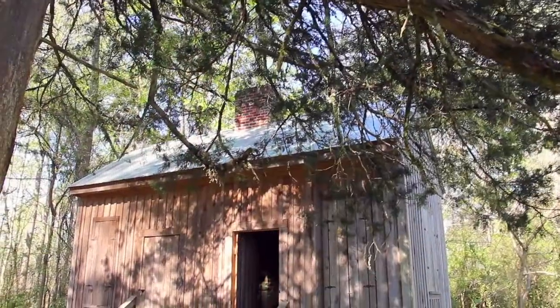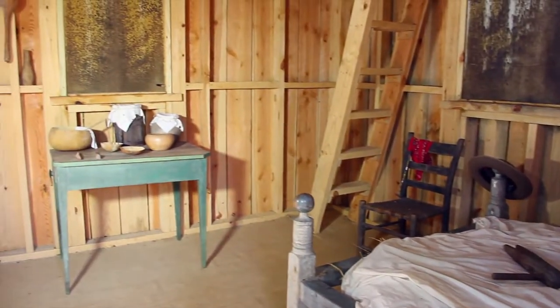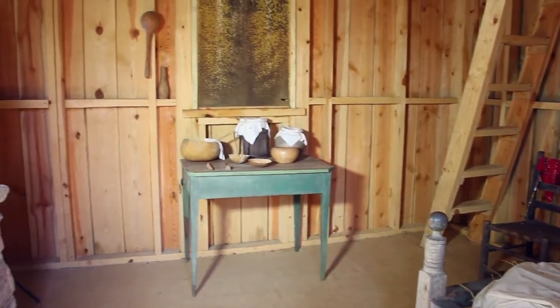We also have a reconstructed slave cabin. Dr. Adger was very benevolent to his slaves, felt that they should have the greatest comfort he could give them, and so he built some very commodious dwellings for these slaves.